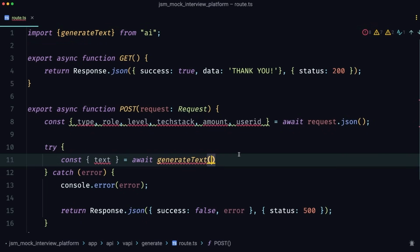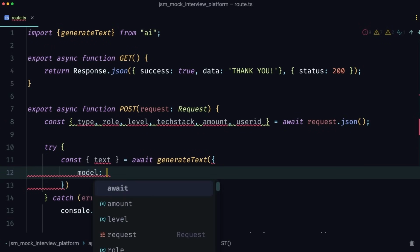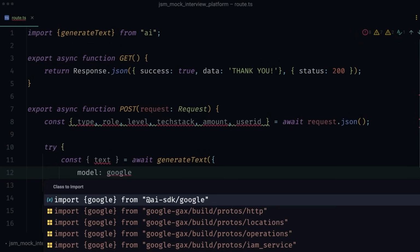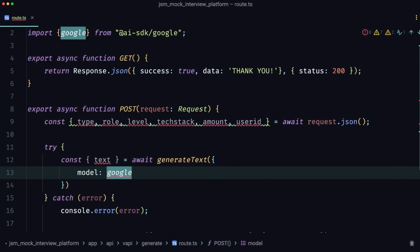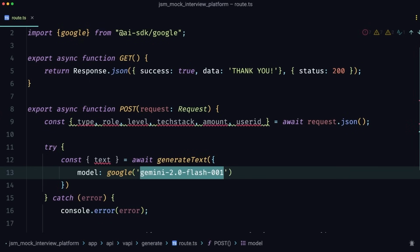To this generateText, you have to pass an options object. First, you have to specify what is the model of the AI you're trying to use. In this case, the model is google, coming from AI SDK Google. And if you call it, you can specify which one it is exactly. In this case, we'll use gemini-2.0-flash-001. So make sure to copy this exactly as it is.